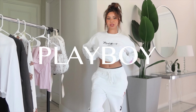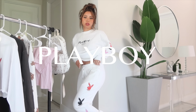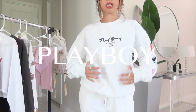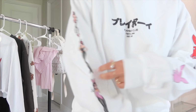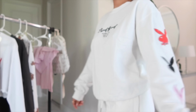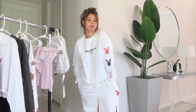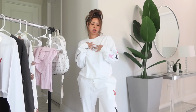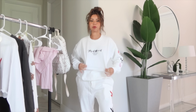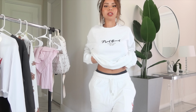Let's go. I have this little sweat outfit. It's from Playboy. I love the little Playboys on the sides and then the matching little hoodie with the same thing here, and it's in Japanese right here. And it has these little Playboy bunnies playing in the back. This is just so cute. This is probably the most comfortable little sweat outfit I have. It's so thin but soft. The inside is so soft. I'm obsessed with this. I'm so freaking happy I have this. And definitely check this out.